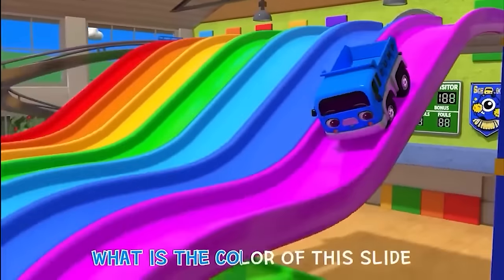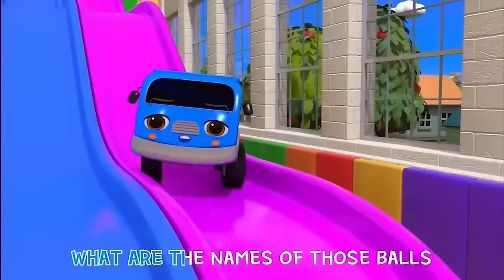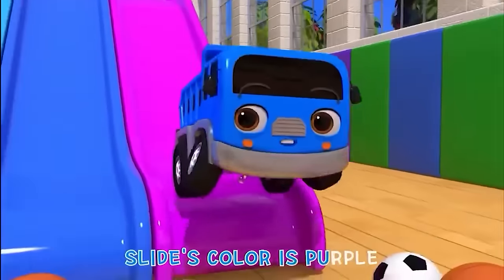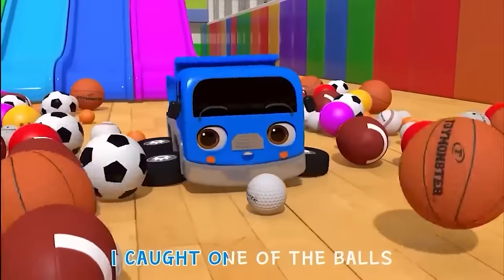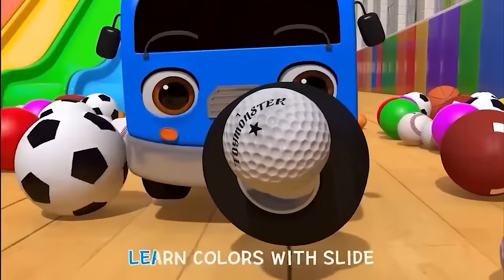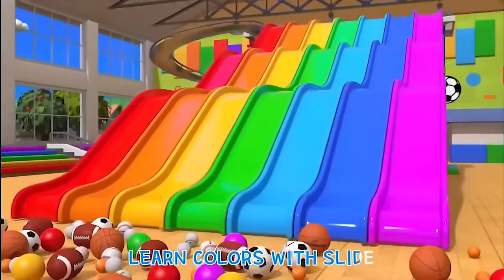What is the color of this slide? What are the names of those balls? Slide's color is purple. I caught one of the balls. This is a golf ball. Learn colors with slide.